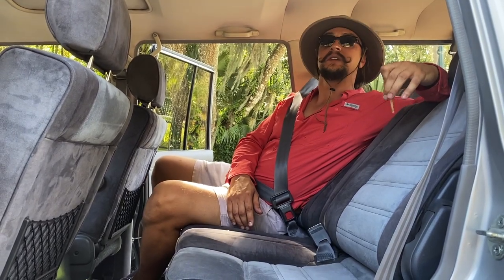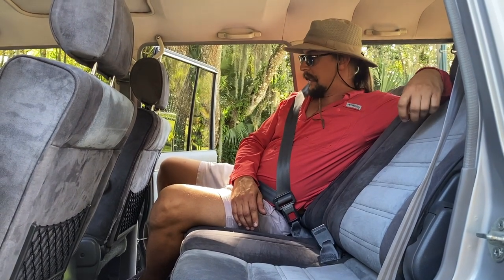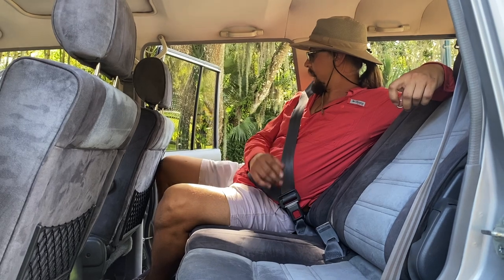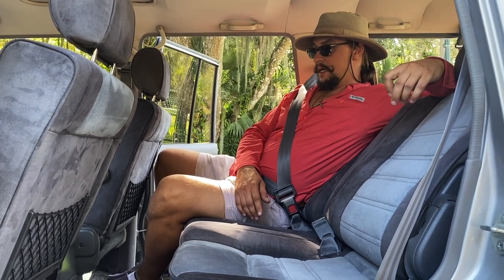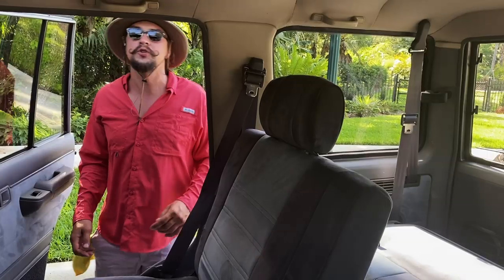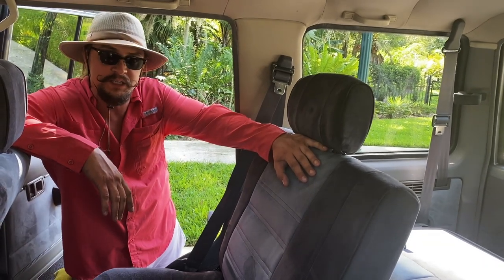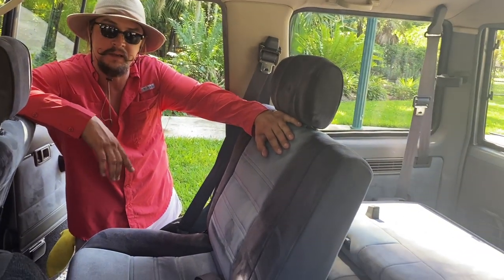Yes, they were expensive. So now what we're going to do is, basically I'm going to go ahead and jump towards the back and show you what's going on in the third row. Now we're going to show you how comfortable the mother-in-law seat is right there in the back.